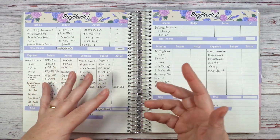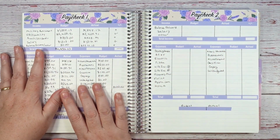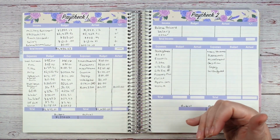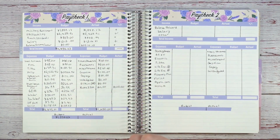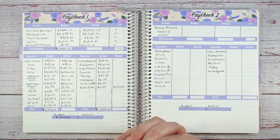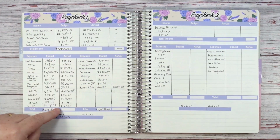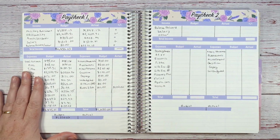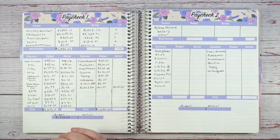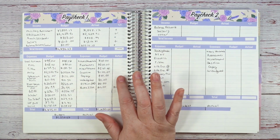I'm excited to be here with you getting into my paycheck to paycheck budget where I close out paycheck 1. I'm setting up paycheck 2 and preparing for the next half of the month. We get paid twice a month, the 1st and the 15th. So what I have to do now is look at the numbers of what has actually cleared, which all the bills have actually cleared, and look at what I had planned for my spending categories and find out how much I actually spent in my spending categories.